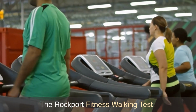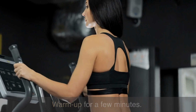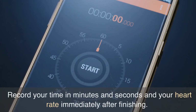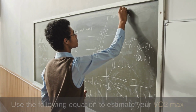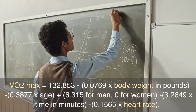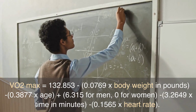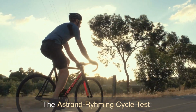The Rockport Fitness walking test. Warm up for a few minutes. Walk 1 mile, 1.6 kilometers, as fast as you can. Record your time in minutes and seconds and your heart rate immediately after finishing. Use the following equation to estimate your VO2 max. VO2 max equals 132.853, minus 0.0769 x body weight in pounds, minus 0.3877 x age, plus 6.315 for men, 0 for women, minus 3.2649 x time in minutes, minus 0.1565 x heart rate.